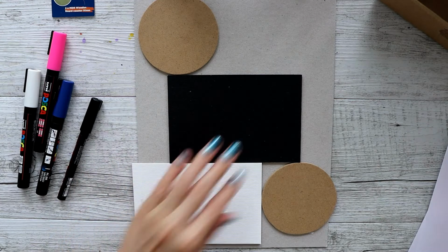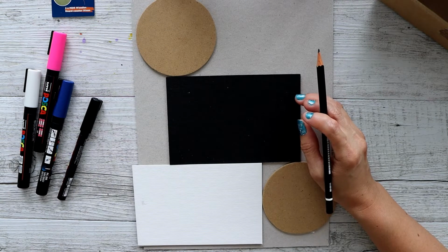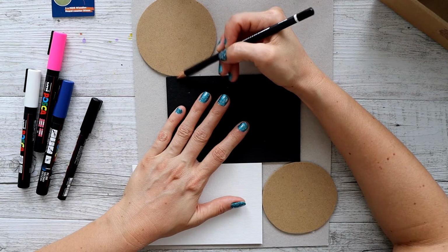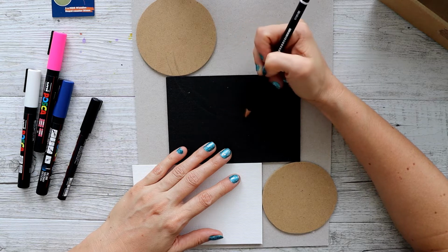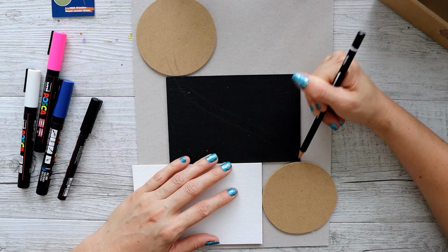It's not dry enough, but it's good to go. Okay, so I'll grab a lead pencil, seeing that the box didn't come with a pencil. What I'm sort of thinking of maybe doing is some mushies, some mushrooms. I have no idea if this is going to look any good. I'm just sort of winging this.